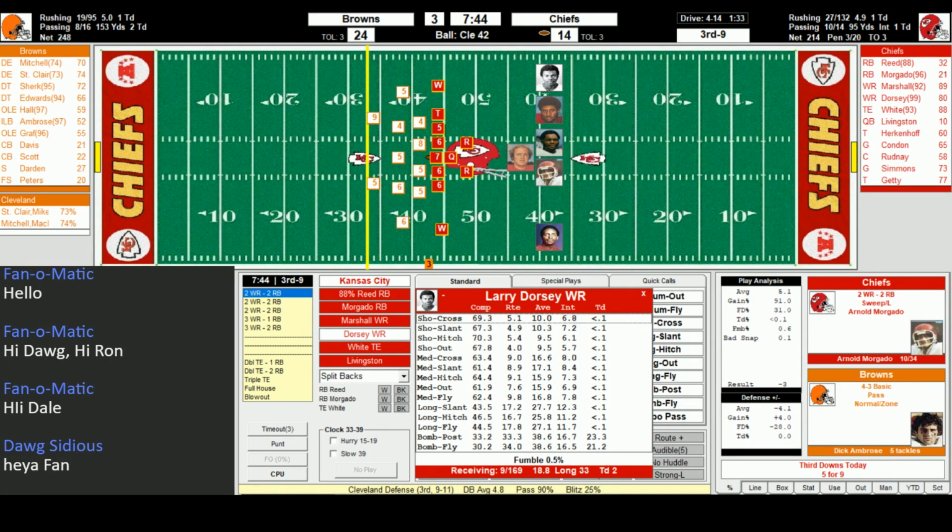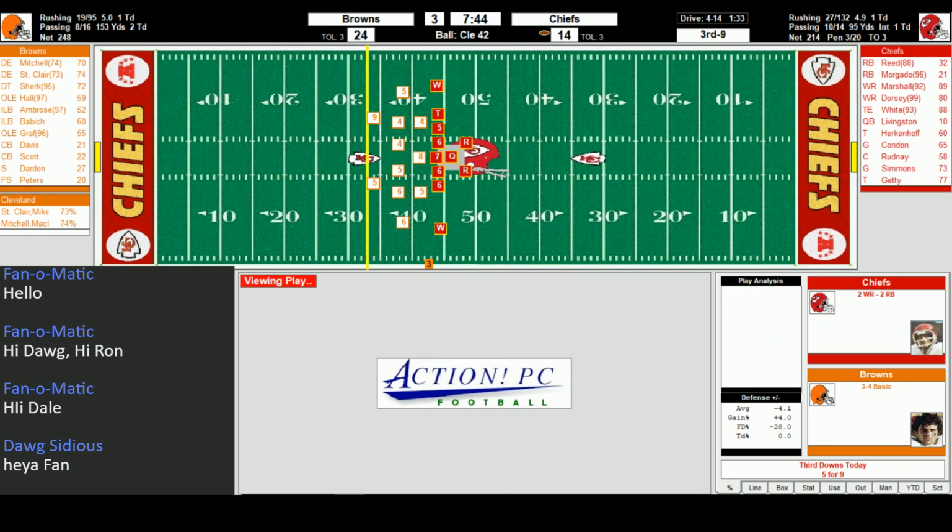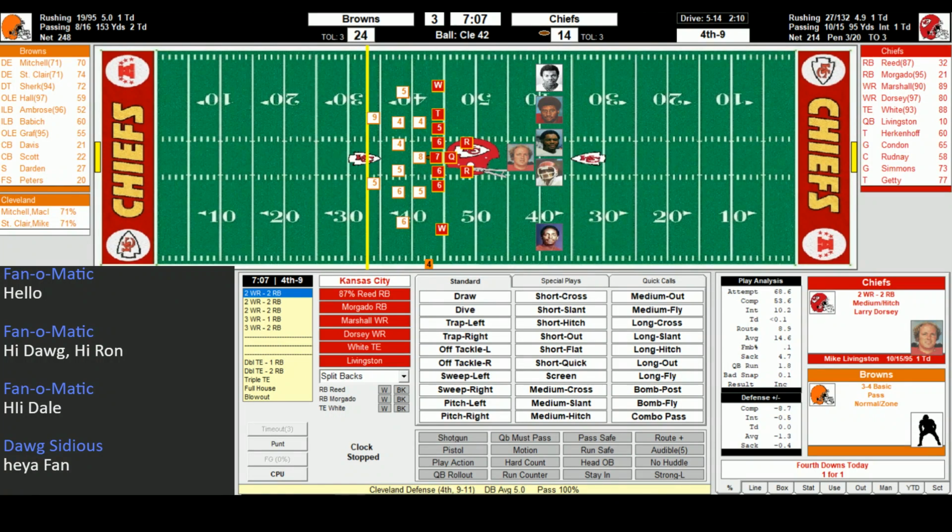I need someone that can run a 9-yard route. Medium hitch to Larry Dorsey. Livingston to throw it. He runs to his right. He's running. He throws it down to his left, and it's incomplete. Intended for Morgado, and the Chiefs will have to punt from their own 42 with the wind.